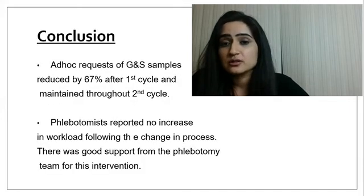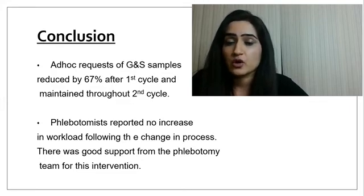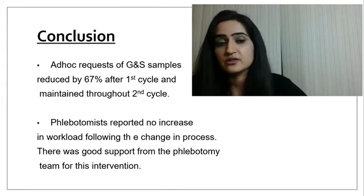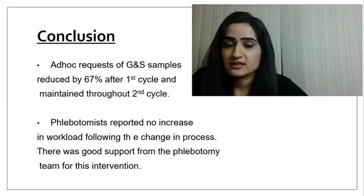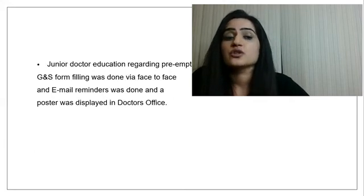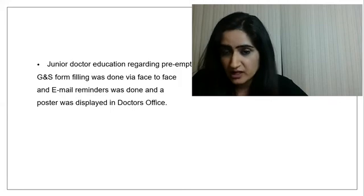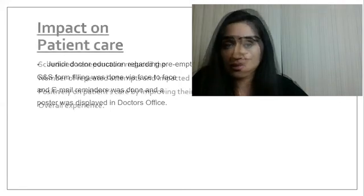As a conclusion, this QIP did have a positive impact. There was reduced ad hoc group and safe sampling, obviously by 67% and 73% later on. For the phlebotomists, they reported no increased workload as such. We did junior doctor education for preemptive form filling by telling them face-to-face. We sent out emails, and we displayed our poster in the doctor's office.